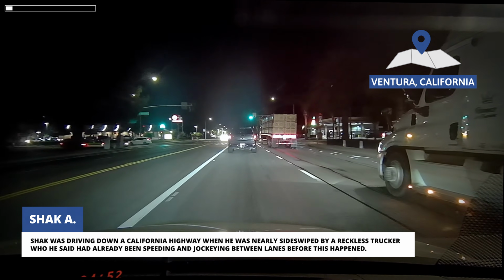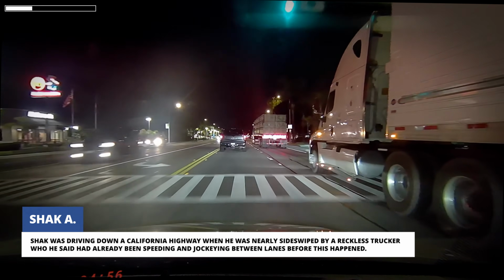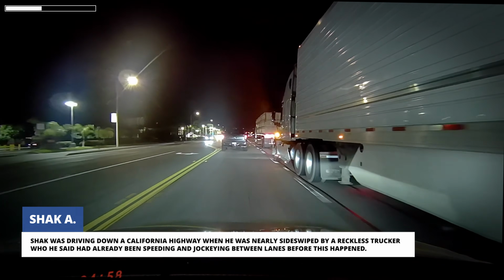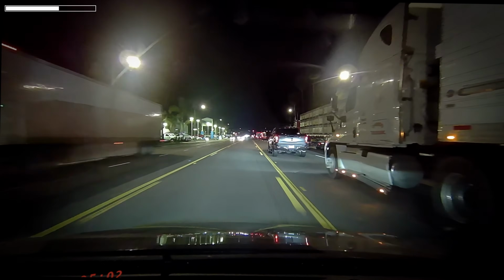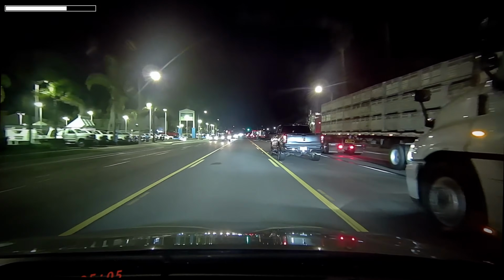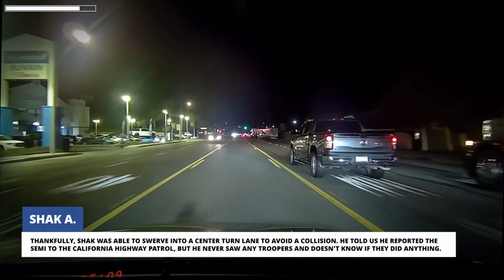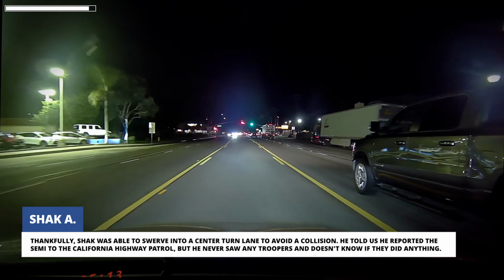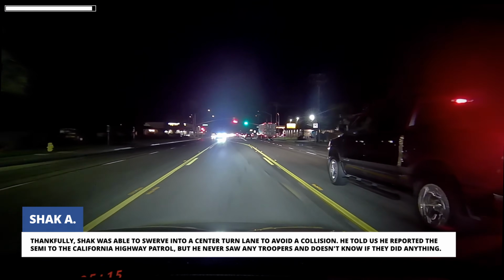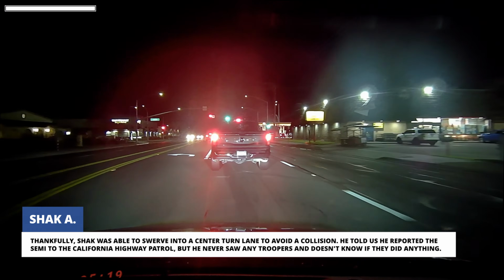Shaq was driving down a California highway when he was nearly sideswiped by a reckless trucker who he said had already been speeding and jockeying between lanes before this happened. Thankfully, Shaq was able to swerve into a center turn lane to avoid a collision. He told us he reported the semi to the California Highway Patrol, but he never saw any troopers and doesn't know if they did anything.